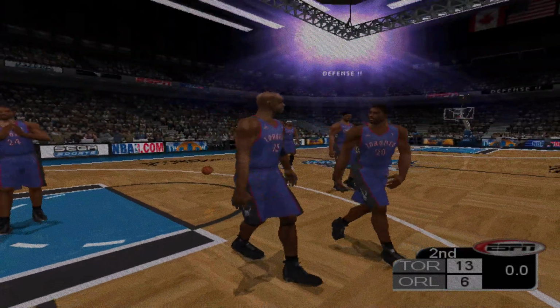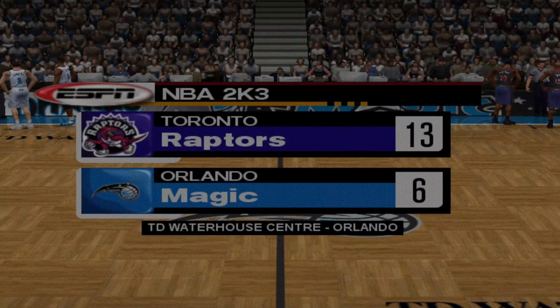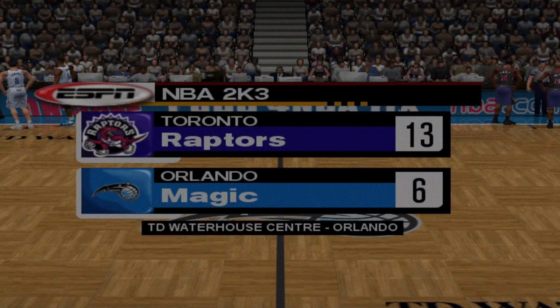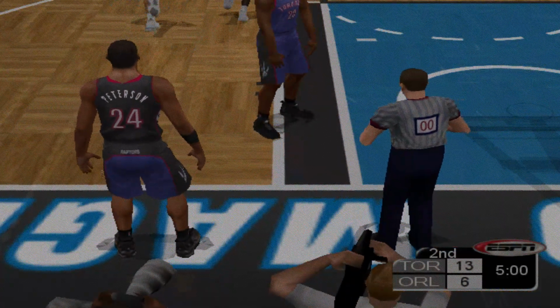There's the horn, and at the end of one, it's 13-6. The Magic trail by single digits after one, Rod. Any significant stats that leap out at you? Field goal percentage, Bob. When you're shooting that much worse than your opponent, you have to be relieved you're just down a little bit instead of being blown out. Now let's see if they can play some D and get it any closer.